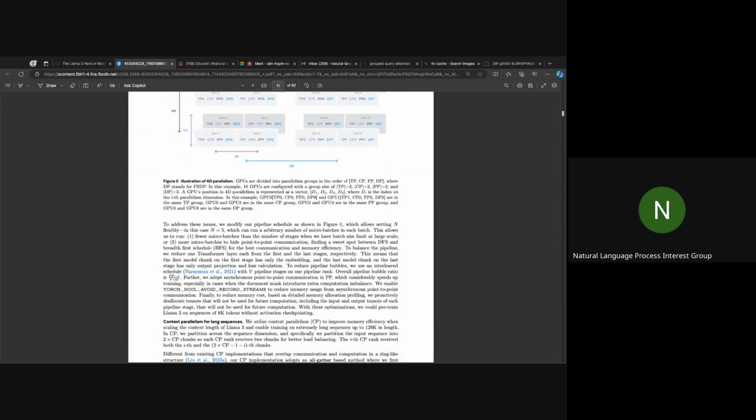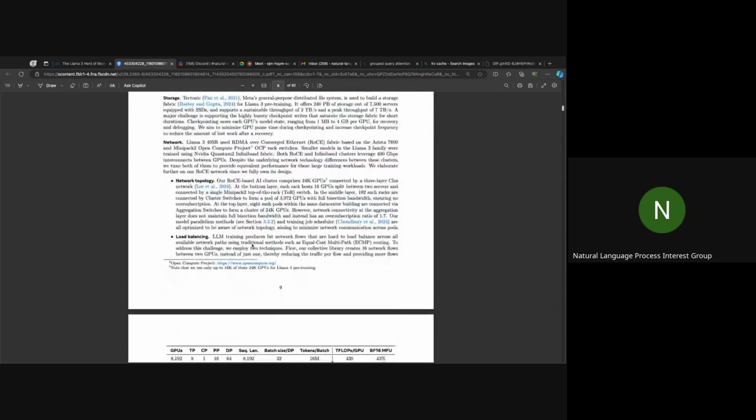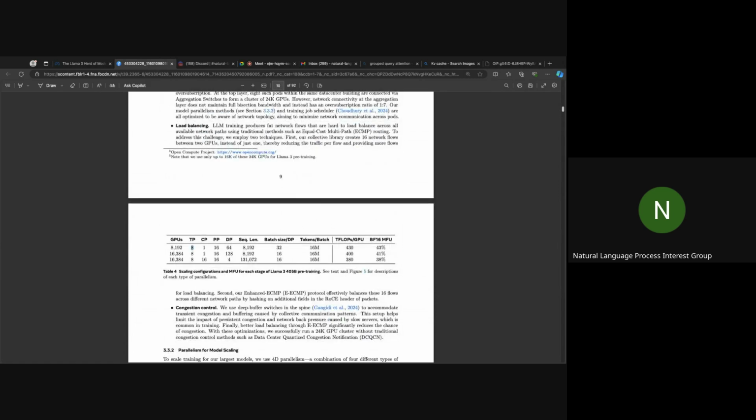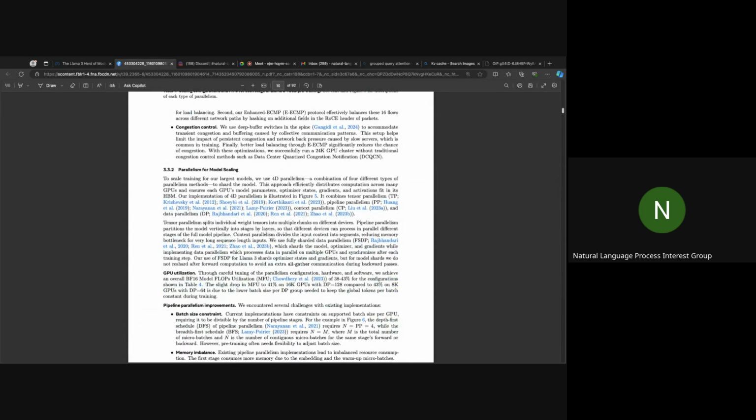An interesting thing that they mentioned here was that with all the optimization, they could pre-train Llama 3 on sequences of 8K tokens without any activation checkpointing. Which is very interesting, because that basically shows that by dividing each layer on 8 different GPUs, they still don't need the activation checkpointing, which they would have needed for calculating the values in the forward and the backward go. So basically, they were able to retain all the tensors, and they didn't really need any activation checkpointing for that.